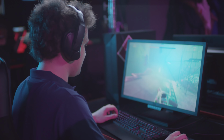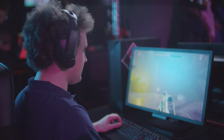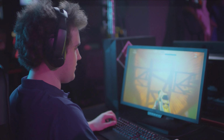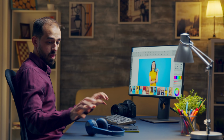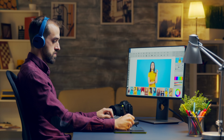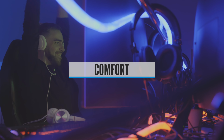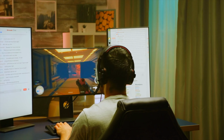Headset Buying Guide. Compatibility. It's quite obvious that the most important thing to consider when buying a gaming headset is system compatibility. You need to double-check whether the gaming headset you want to buy is compatible with the type of platform you're using. Some gaming headsets will only work on certain types of platforms such as PC, PlayStation or Xbox. Comfort. Not even the best headset will be of much use if it's not comfortable to use, especially if you plan on spending many hours wearing it.